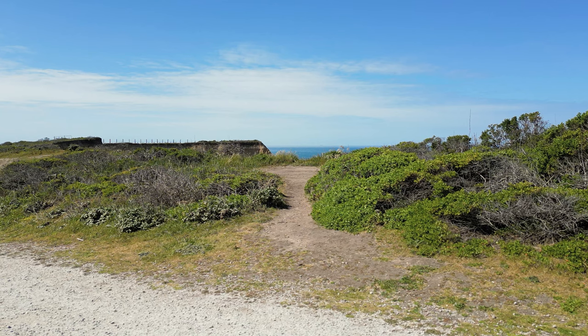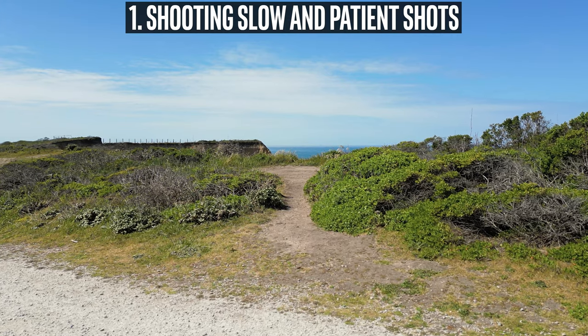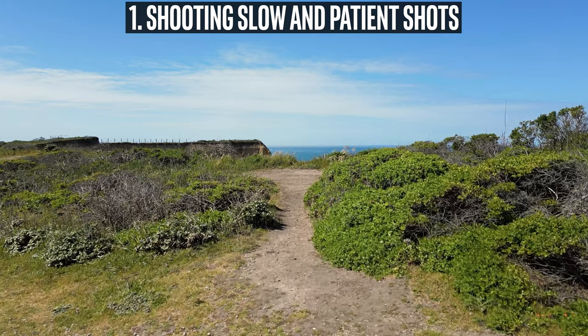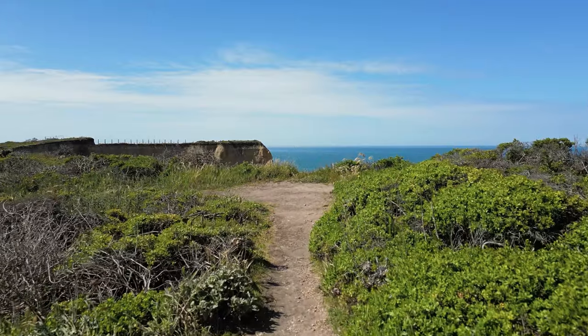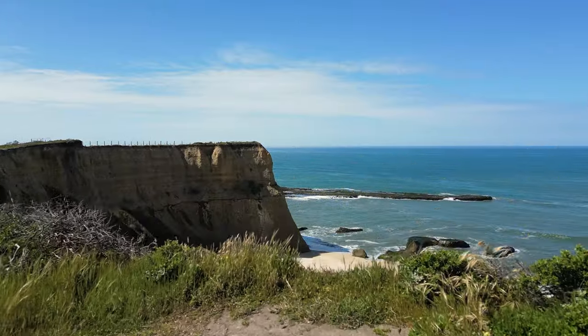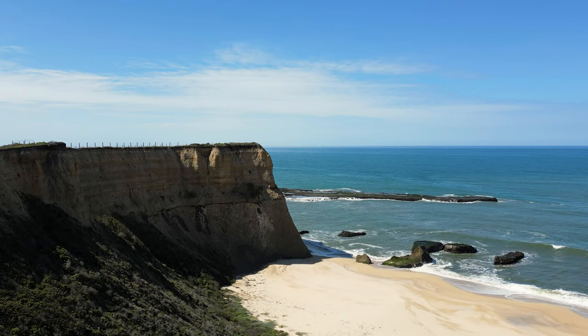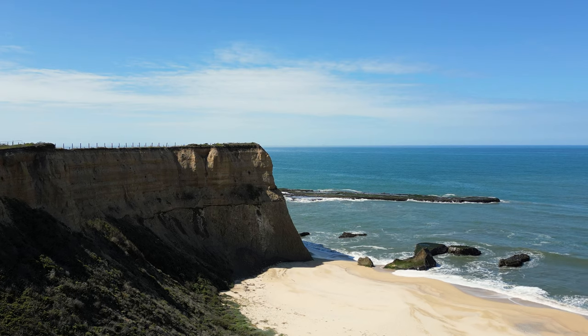And here is a perfect example, point number one. I'm flying very, very slowly. Just because the drone can go fast doesn't mean you have to. You will be much happier with your footage if you treat it like it's a slider and you have a camera on the ground, or it's just a really long tripod. We're going super slow over this cliff so that there's tons of time to absorb the change.